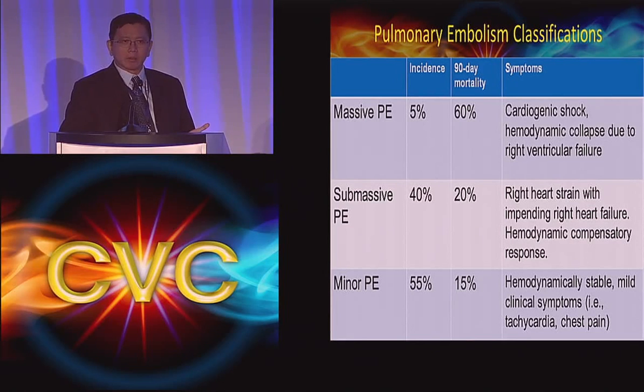For the most part, the patients that you will likely encounter are in the minor PE category. This represents about 55% of patients who present with pulmonary embolism. The mortality rate is quite low. 15% of them will likely die. And from a hemodynamic standpoint, they're very stable. Most of them don't even have any symptoms. If you take their vital signs, you may see some evidence of tachycardia. They might have some chest discomfort.